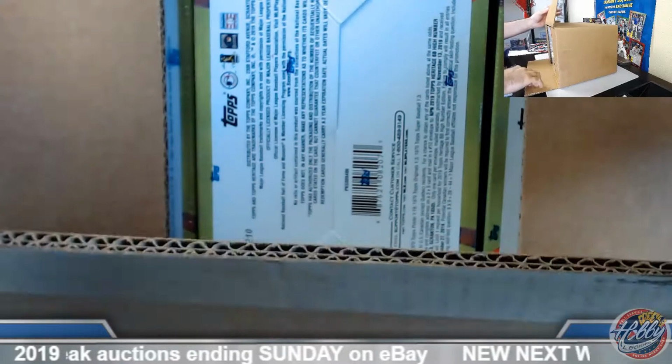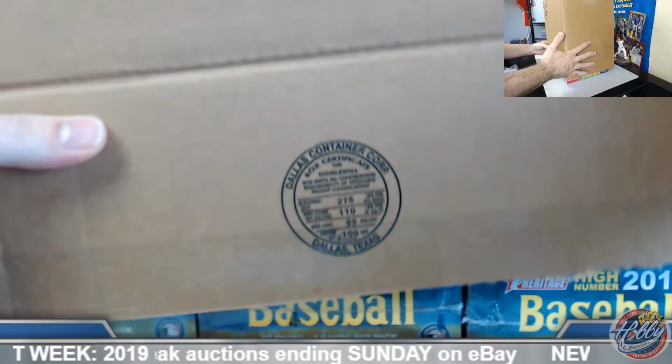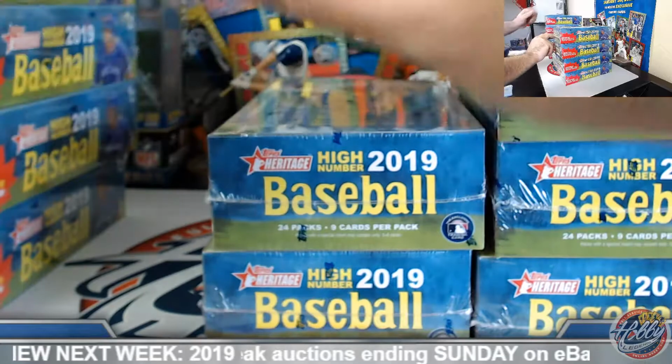We're going to take the left half plus the top two boxes. We'll label the right side plus the bottom two for break number 12, as we always do here. As for us, we'll take these two as well, and we'll label these for number 12 here.